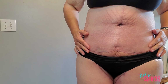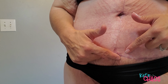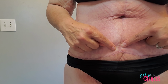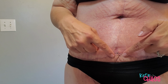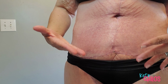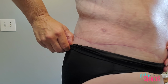As you can see, it is also looking a lot less red and way skinnier. Where it meets, it does still kind of fold over. This will eventually flatten out over time. But you can see where it meets right here. There are a couple of three little scabs. I think those are also sutures that he might have to pop out. But that's all I have left of scabbing on my whole entire incision, so it's almost ready for scar care. I'm going to ask him about that at my next visit. But as you can see, it's looking really clean all the way around.